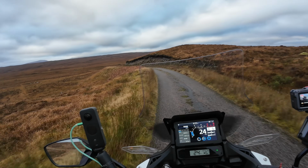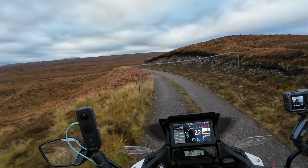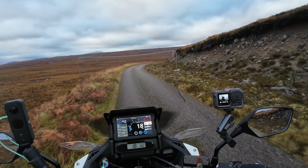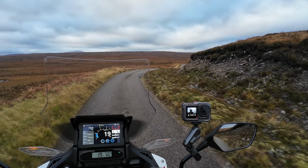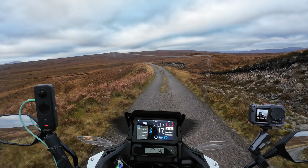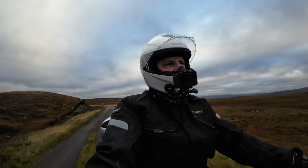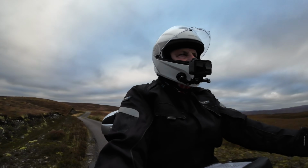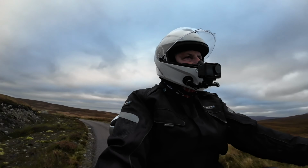Once again, I've heard people say they like a bar riser and all the rest of it, but once again, that's a personal preference. But I don't get fatigue sitting on this bike the way I did on the R9T, for instance. So the ergonomics is really good. It's a comfortable all day long riding machine. Will take you many, many miles.